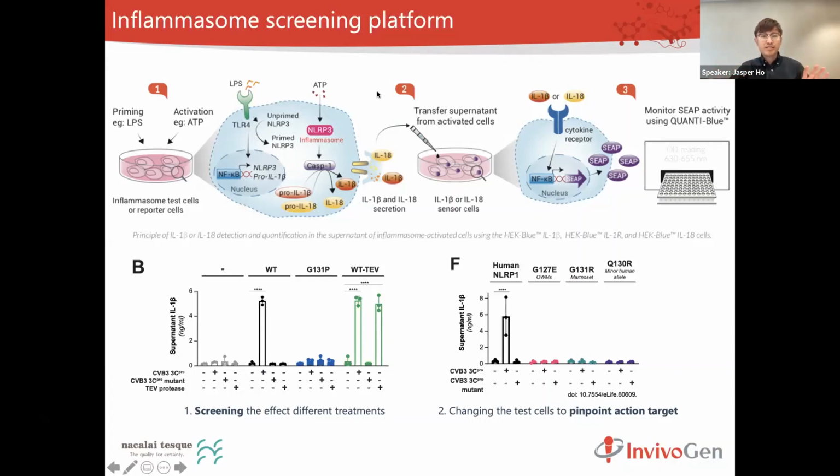Or you may change the test cells. You may change your experiment background with different mutants or knockout cells to pinpoint the action target. So in this experiment, they are studying NLRP1. So they use the NLRP1 expressing cells. And then for comparison, they use different NLRP1 mutant cells to pinpoint the target. So this is also something you can do. In addition to mutant cells, you can also use knockout to narrow down your point of action.